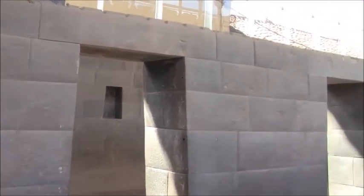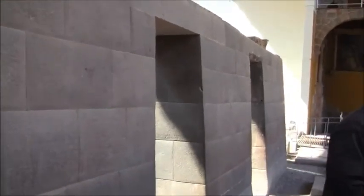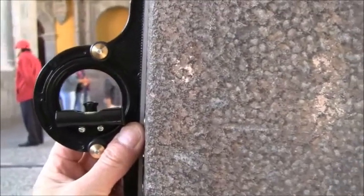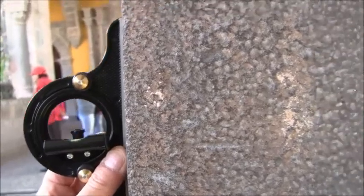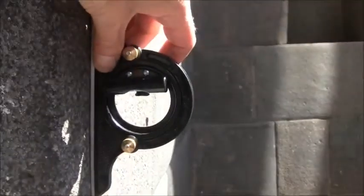Rooms inside the Coricancha in Cusco, which was the sacred center, probably far before the time of the Inca, because this is the greatest example of technical virtuosity in Peru. The walls of the rooms lean at a 5-degree angle inwards into the room. And on the interior of the room, it's also 5 degrees.